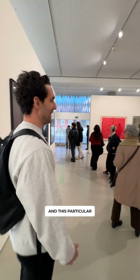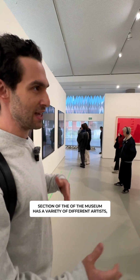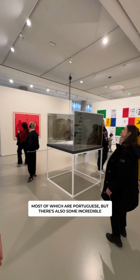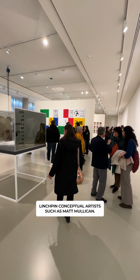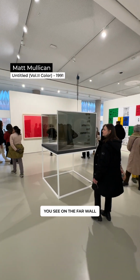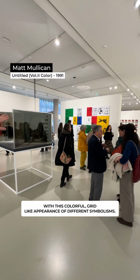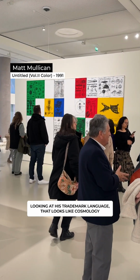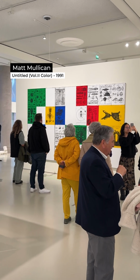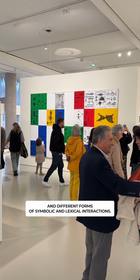worth of collection. And this particular section of the museum has a variety of different artists, most of which are Portuguese, but there's also some incredible linchpin conceptual artists such as Matt Mullican, who you see on the far wall with this colorful grid-like appearance of different symbolisms, looking at his trademark language that looks at cosmology and different forms of symbolic and lexical interactions.